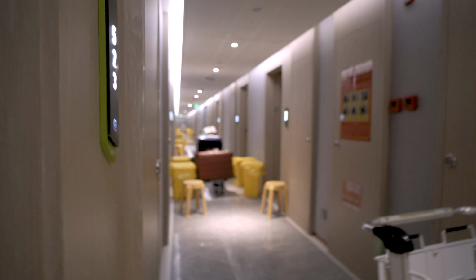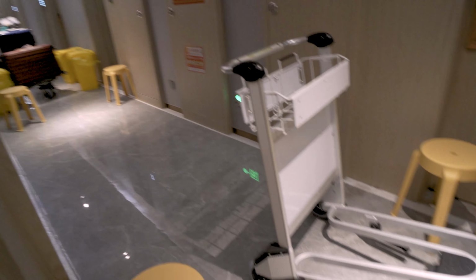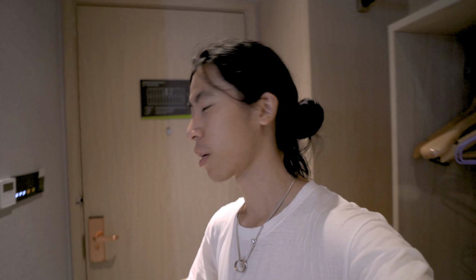But let's take a look at the hallway and then we'll take a look at the inside of the hotel room. Basically, you can see that there's a bunch of yellow bins where people collect the garbage every day, and you're supposed to stay inside the whole time and not open the door, I think. And you can pick between getting your food delivered or having them get your food, but I'll probably just get takeout and have it delivered.